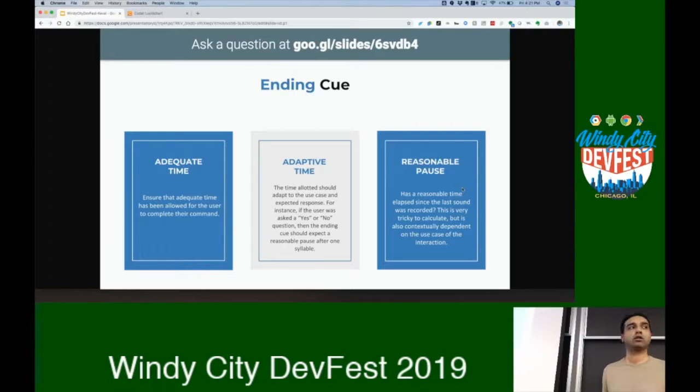What was my last updated transaction? Or what are my pending deposits? We want to give them enough time to process the data and then come up with an answer. And that goes into reasonably pausing. For each use case in the flowcharts that we design, we put in reasonable time, whether that be 15 seconds for someone to know something or a little bit longer. That's really done with user testing. We want to have enough focus groups and tests to see how they interact and then tweak that data over time.